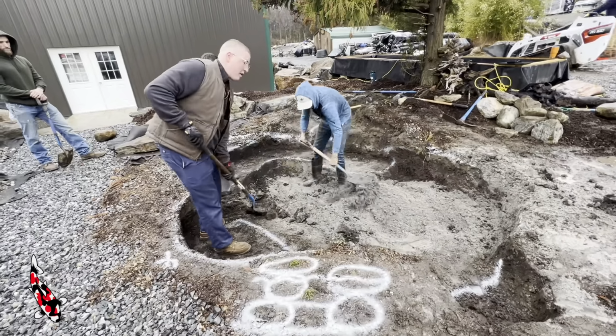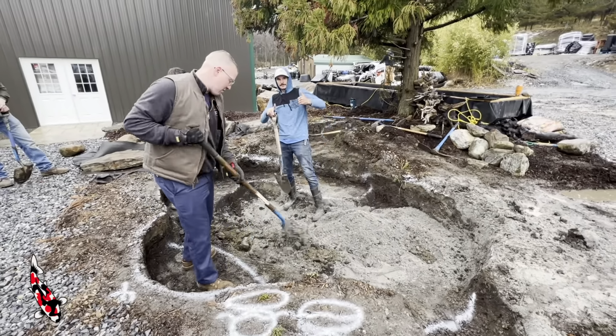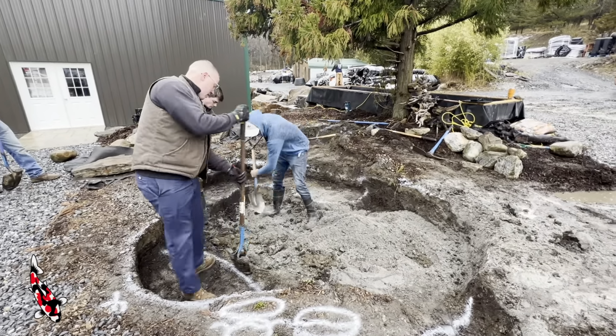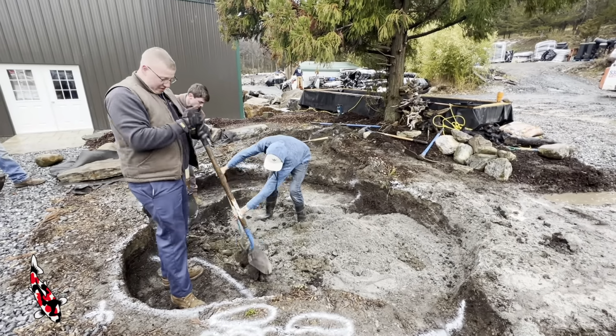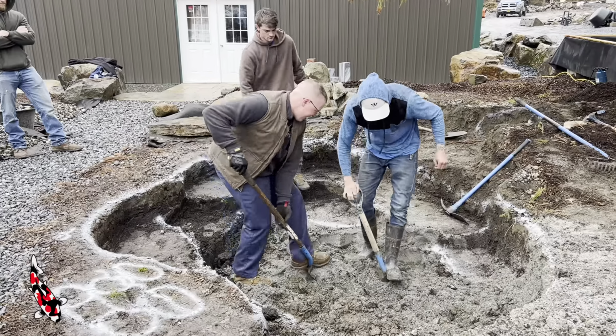So we're working on the second shelf area of the pond. We sprayed some markings down below, and right now we're just digging out the soil, and then we'll be digging one more shelf area in the pond for the bottom depth of around 2 foot. We're at the final digging stage of the pond. The third shelf is going in.